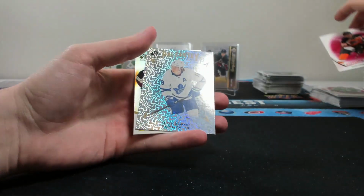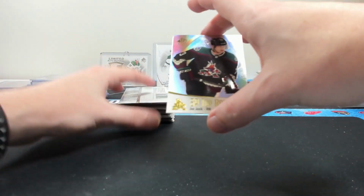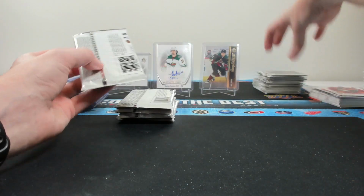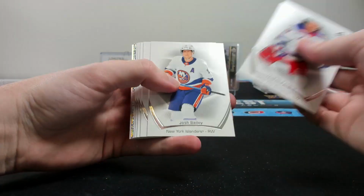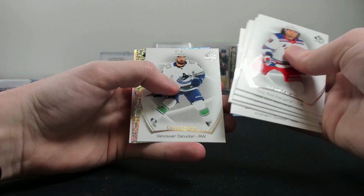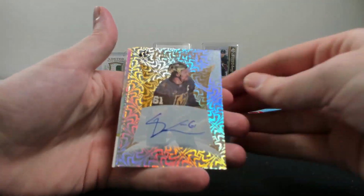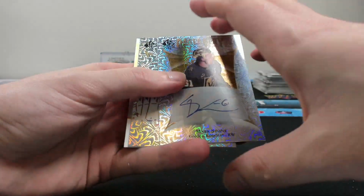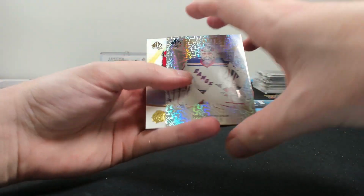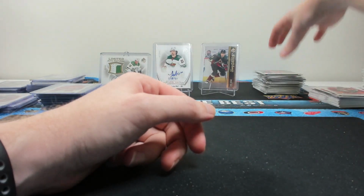Leshinsky for the Flyers on the Future Watch Red. Marner for the Leafs, finally kind of got rid of his playoff demons yesterday. And Yannick for the Yotes. Autograph here is Pageantry. Mark Stone for Vegas. Again, better name, like good name, just not a big one. Shesterkin for the Rangers and Kalnick for Chicago.